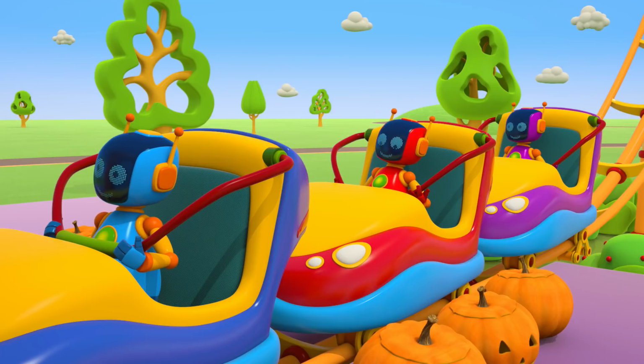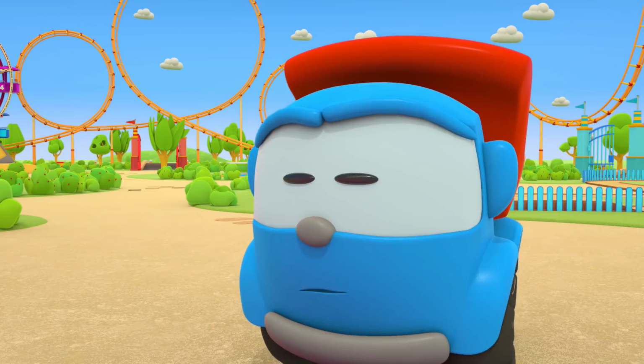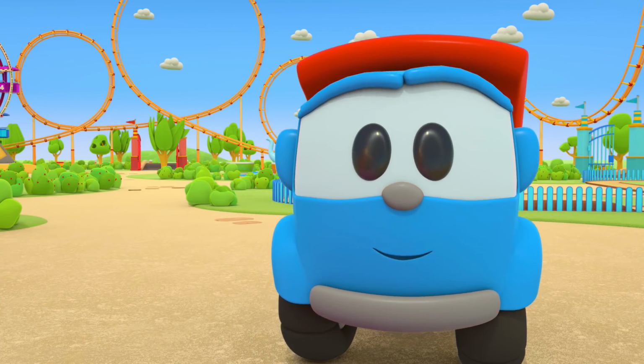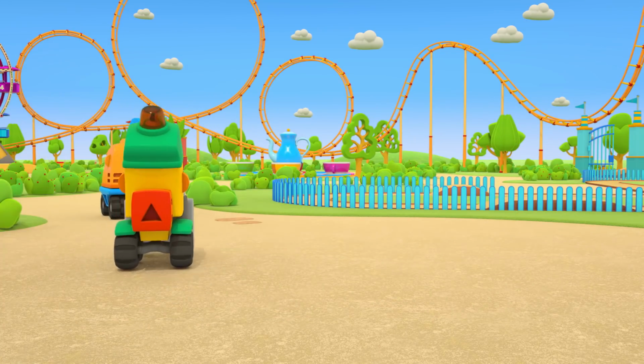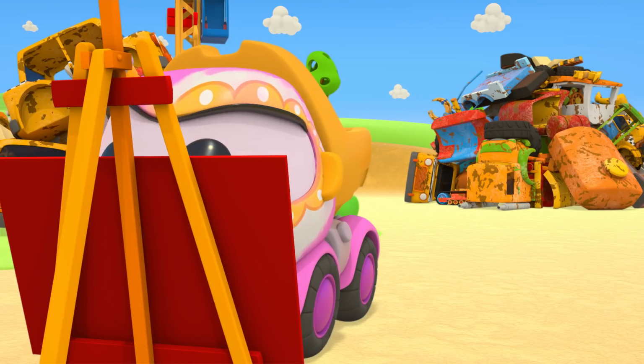Leo, you need to hang up some lanterns in the ghost train. Otherwise, it will be too dark for anyone to see anything. Leo, Lifty, and Scoop have gone to the scrap heap to look for lanterns. But what's Lea doing?